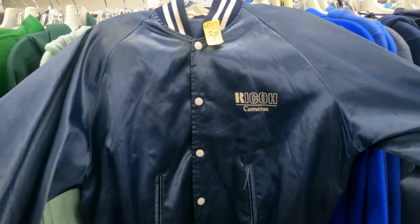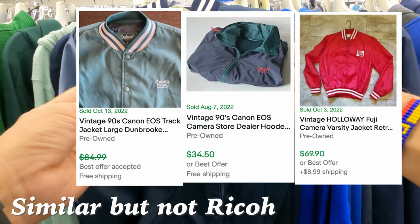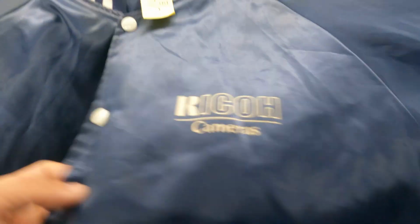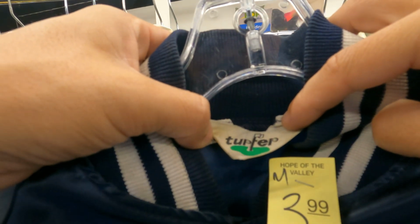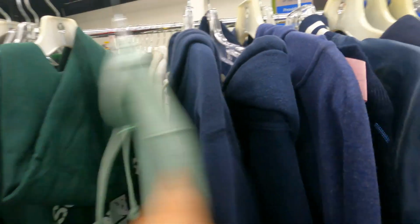Another cool jacket. I don't think it's valuable though, but a cool piece. Those are pretty torn up. The Ricoh cameras. Tag looks old. I'm not gonna get it, but it is really cool.